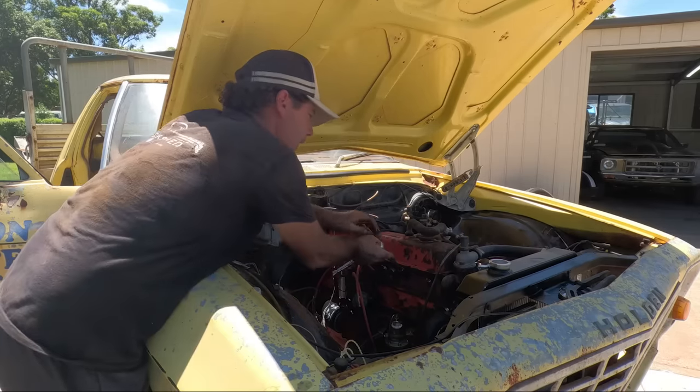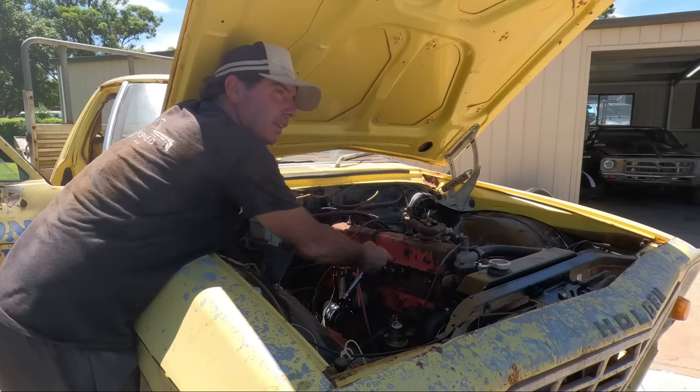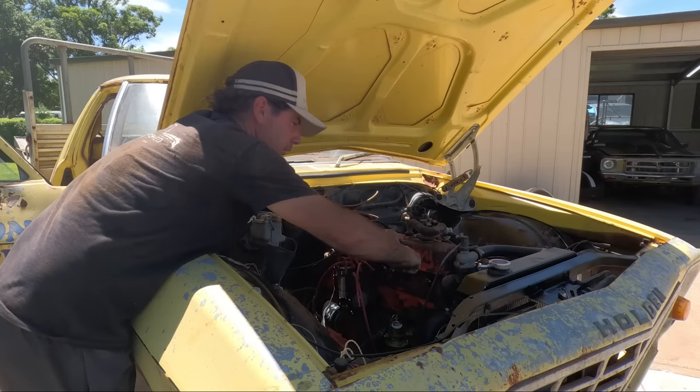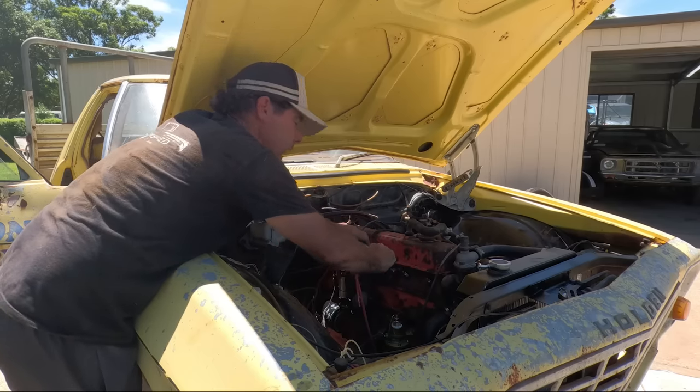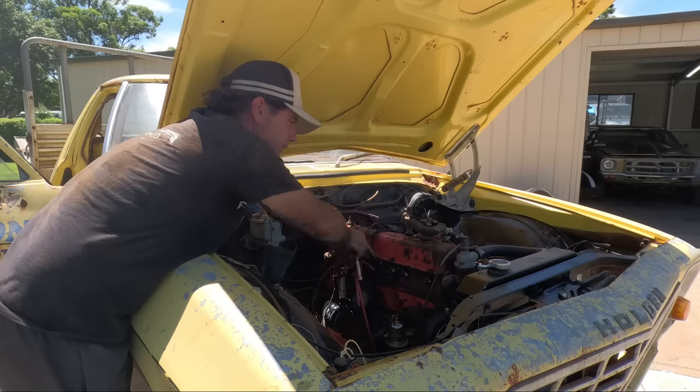But if we can't get anything out of it this time, I'd say the rocker cover's got to come off, because it's the only other thing it could be. I've got a ton of fuel, but it's not burning it. I've got spark, so it should be burning it. Have we now lost our compression?